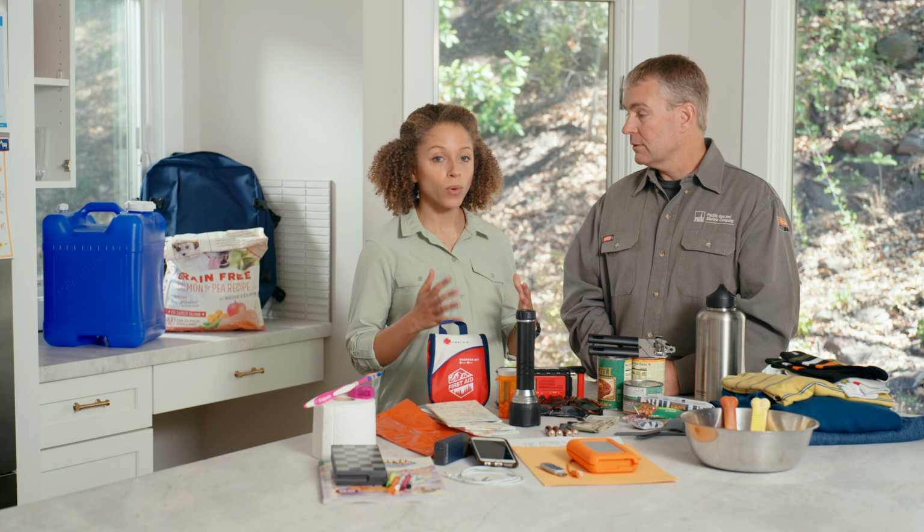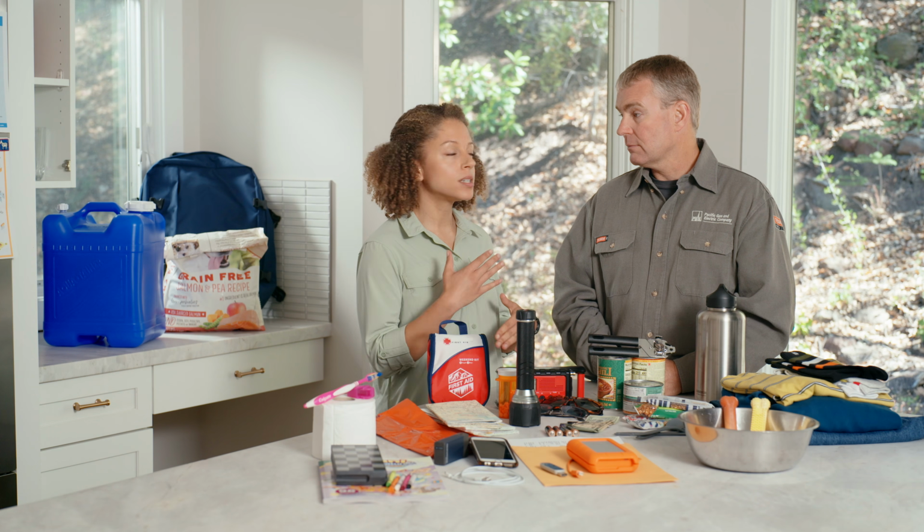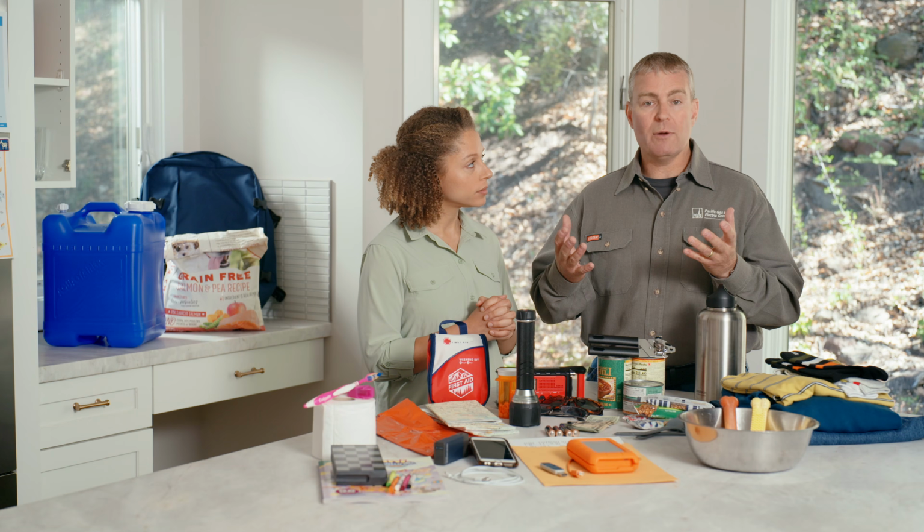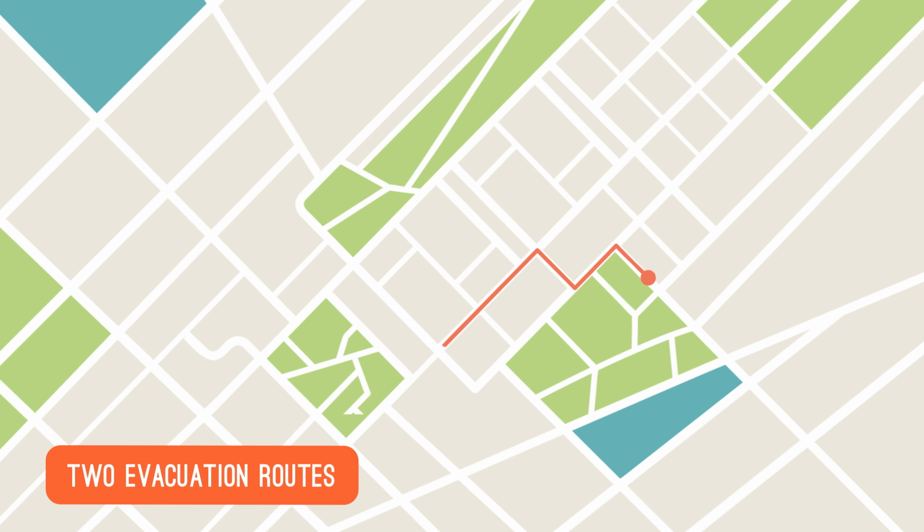Okay, well, I know my roads in my community, but what are the steps to making sure my evacuation routes are mapped out correctly? I'm glad you asked. Ideally, you should have 2 evacuation routes out of your neighborhood as well as out of your community, in case one is cut off by fire. And check to see if your community has any designated public assembly points.